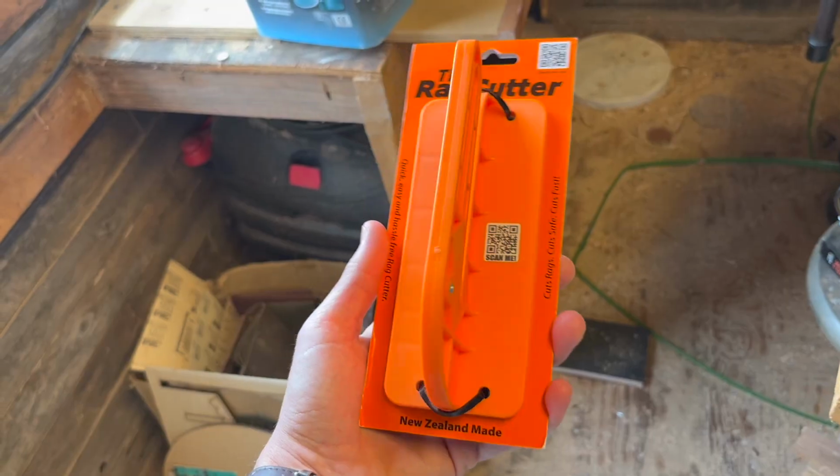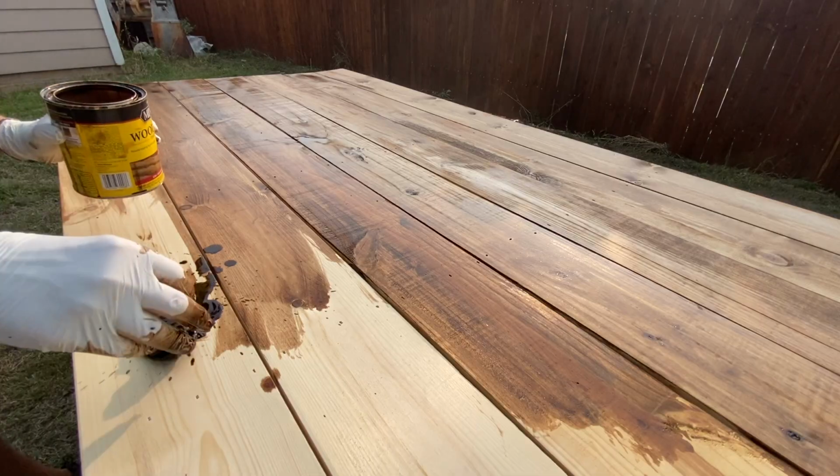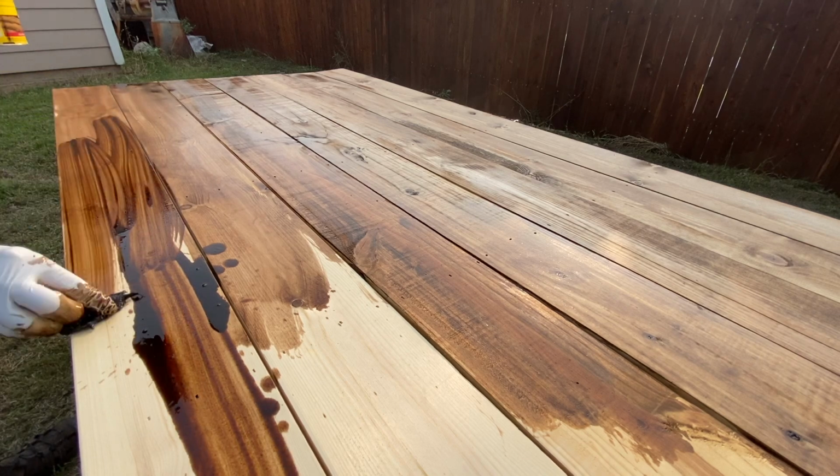Alright, the next item is a brownie point item. It's pretty obscure and not many people know about this, so if you gift this item, you're definitely going to be appreciated. This is the rag cutter. In woodworking and in just general shop work, you're always going to be using paper towels or rags or old t-shirts to clean up messes, to stain stuff, or to wipe on wax or stuff like that. This guy makes that process way easier.